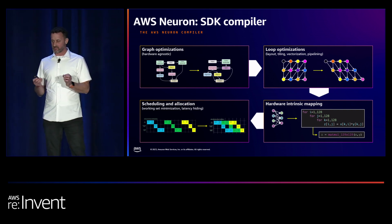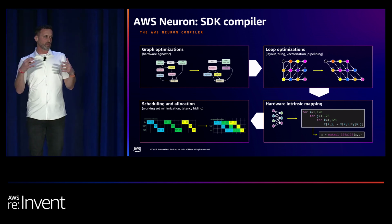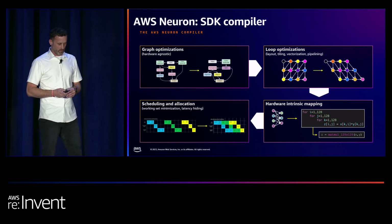And then the last step is scheduling and allocation. That's basically taking all the pieces of compute and ordering them in a way that can parallelize compute as much as possible, again, to increase efficiency.